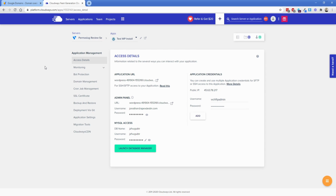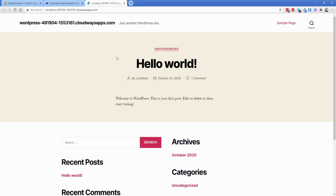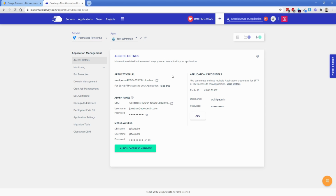So this access details screen is of course for this application now and not the server that we were just looking at. So this gives you a little bit more info like the application URL, and Cloudways gives you a default URL that you can use to develop your sites on, which is pretty cool. This is pretty much always what I use. This is what I'll send a client, even though it doesn't look that great. It just works perfectly fine, and I've never really had anybody kick that back as a point of contention.